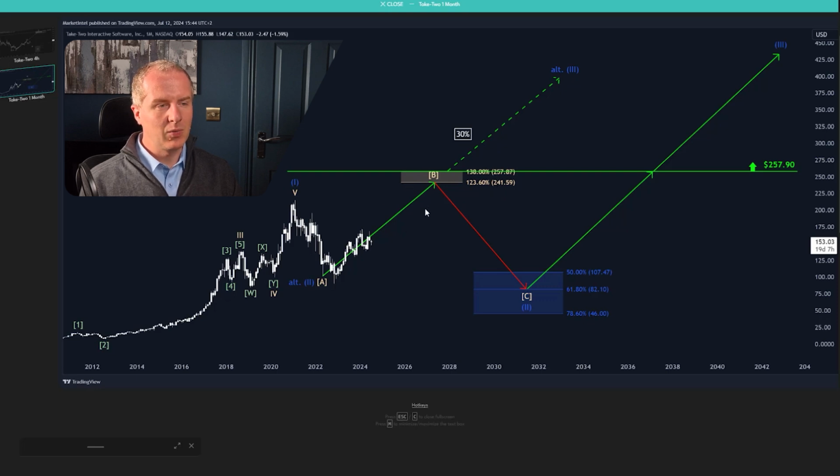The idea is that a B wave could get into this region. It looks as if the A wave is a 3-wave move, which again keeps the door open for higher. But if it's just the A wave, then it is likely, or at least it is something we have to consider, that the B wave overshoots. And B waves like to do that, and they shouldn't, however, break and sustain above the 138% extension of the initial A wave to the downside. So this is typically a key resistance level.